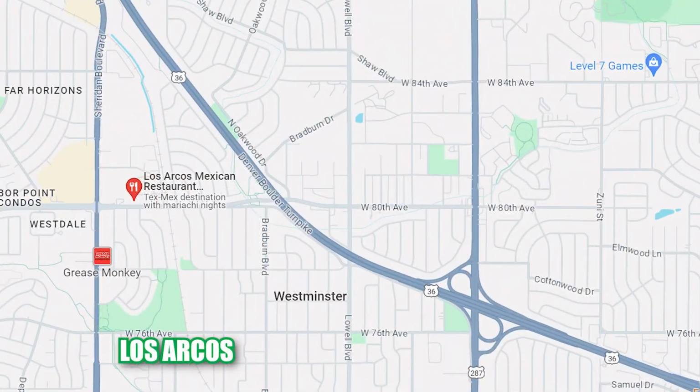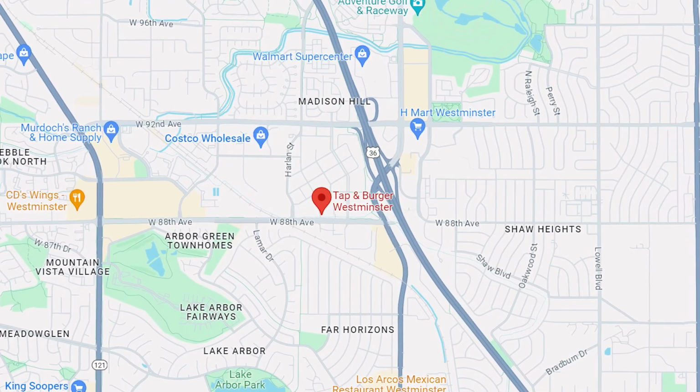Hey Pete, what are some of the good restaurants to eat if you're in Westminster? So I grew up in the older portion of Westminster. We're talking like 80th and Sheridan area, and I always like to go to Los Arcos. It's my favorite Mexican restaurant down there. Also here in downtown, they have Tap and Burger. Love going there. We go there all the time.